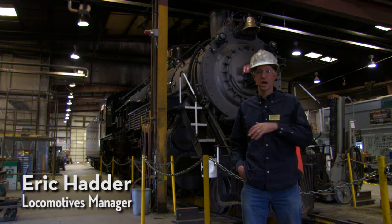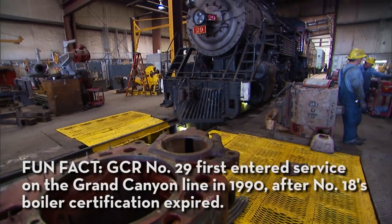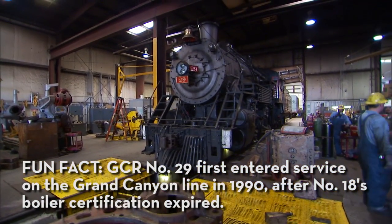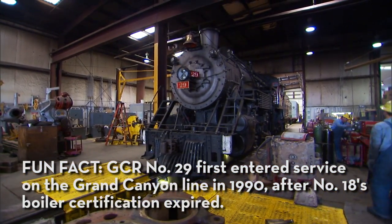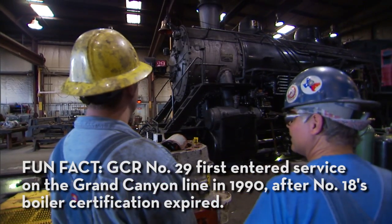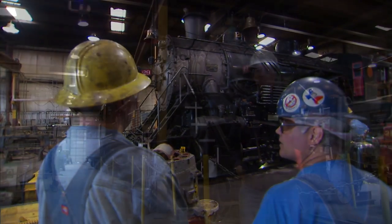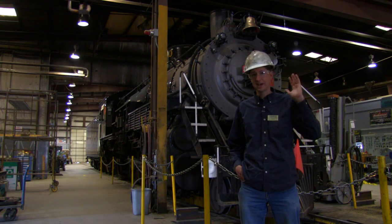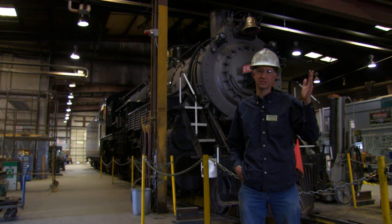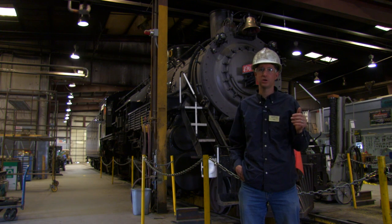So we brought it over here to the shop, put it over the pit, and took a look at all the bearings from underneath, made sure everything has good lubrication. We checked out the automatic lubricators, made sure those were working, and filled those up with oil, or at least enough oil to make us 60 miles, and greased all the bearings. Because we're taking it out on the main line, we also had to make sure it had functioning brakes, so we tested the air system and worked out all those bugs.